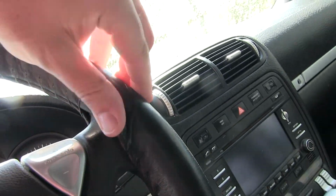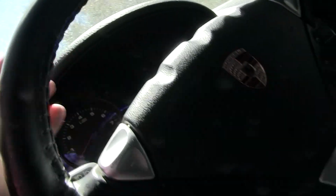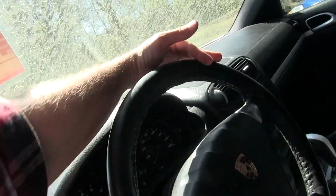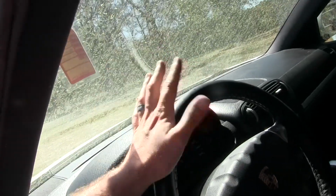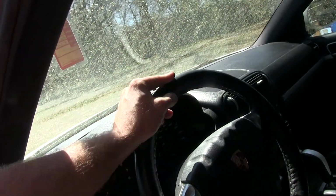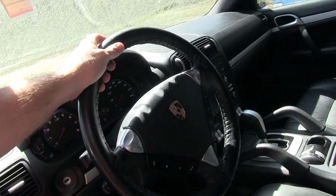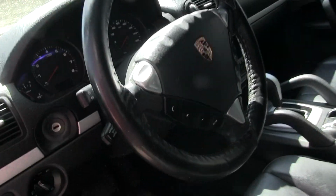Okay, here's what we got going on. This is one of those leather covers that covers up. So that tells me that this steering wheel, if you took this off, is probably really worn out all up here. That happens on a lot of vehicles, especially older vehicles. It just gets worn out. So whoever did put that little cover on, they did a good job. It's on there nice and smooth. All right, let's keep looking.